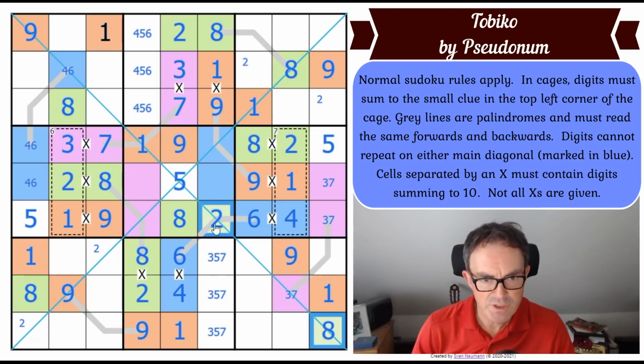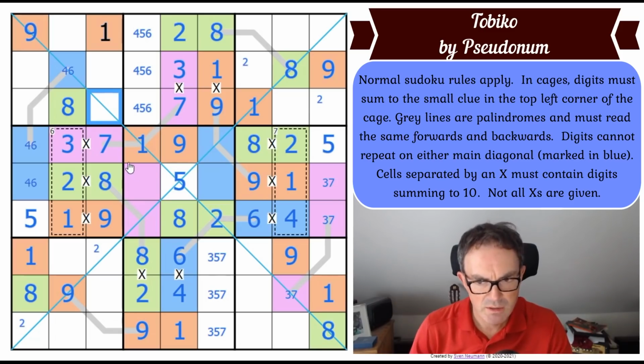We've got 5 digits on the negative diagonal. So we need 2s, we need 3s, 4s, 6s and 7s. So this square is 3, 4 or 6 by the looks of things. Can't see anything else, and that one is 3, 4 or 7. Well, that was a waste of time.